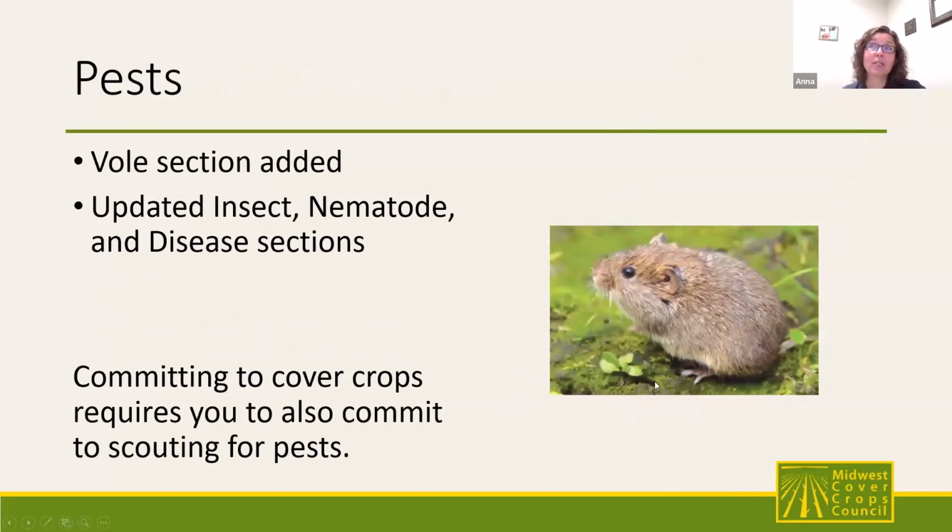We added a section on voles. This is something we've seen more interest in lately. And we've also revised the insect, nematode, and disease sections. And so we encourage you to commit to scouting for pests when you use cover crops. It's really a change in management practice.